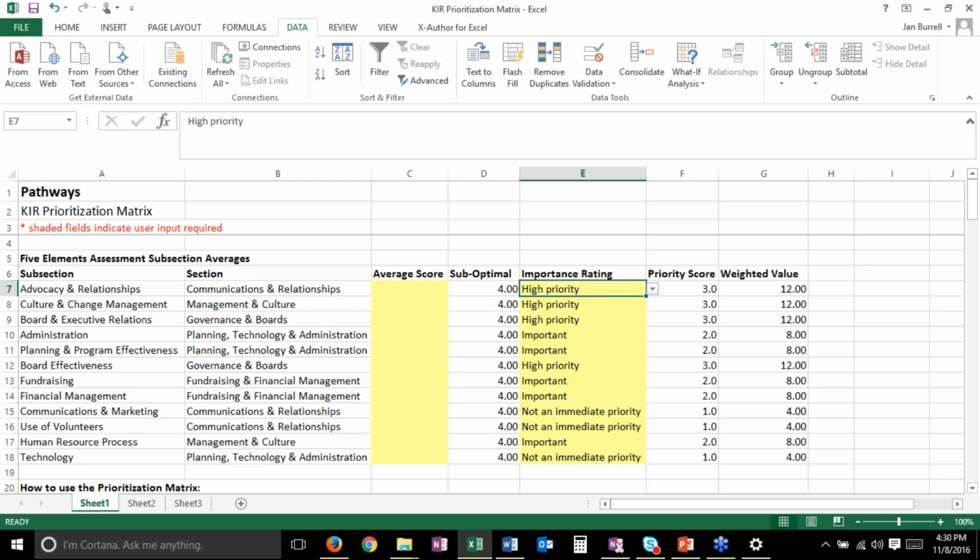What do we need help on? It's really up to you. We just wanted a way to frame it so that you're being intentional, that the whole team is being intentional about each of the different elements and subsections, and to kind of objectify a little bit what the organization prioritizes.